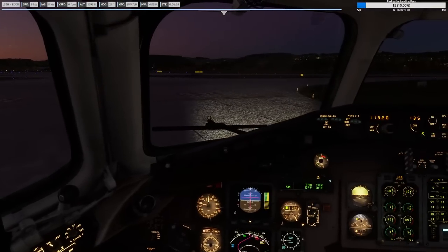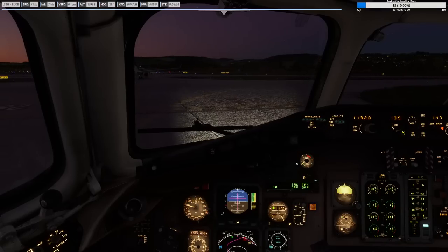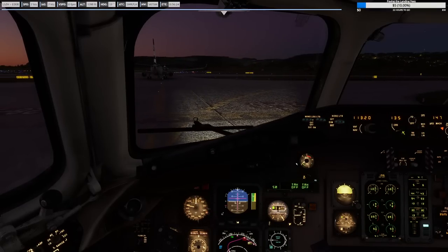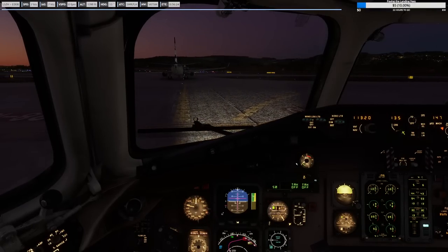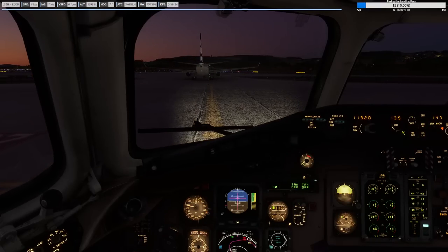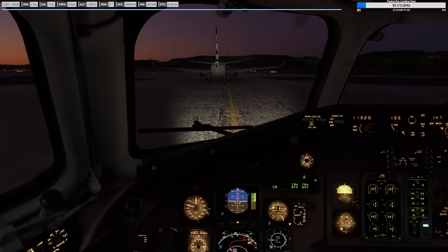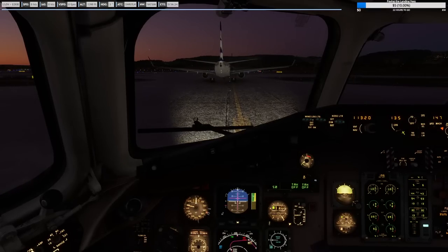Tower, good evening, Lufthansa 2 Lima November, ILS 3-4. Hold short Juliet.